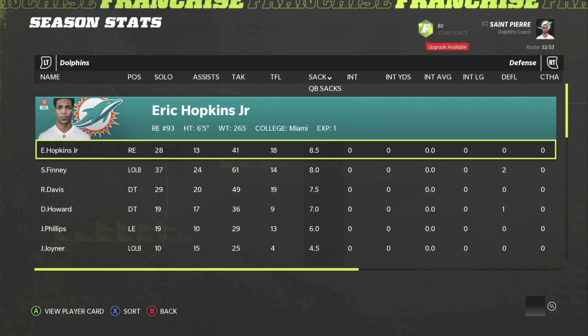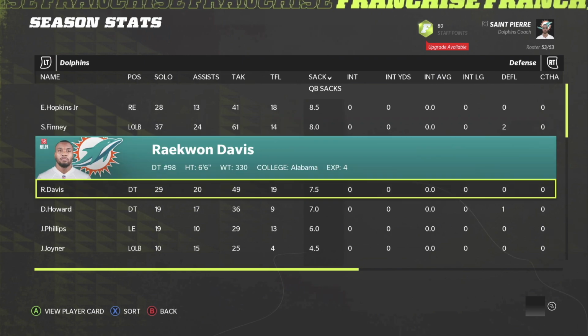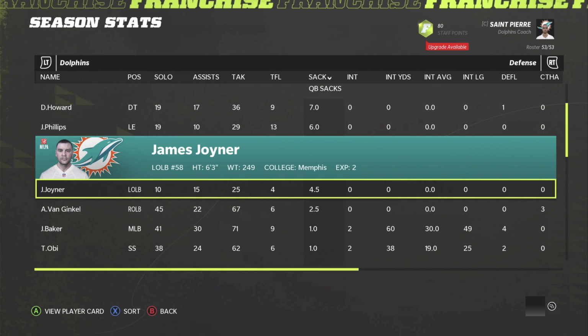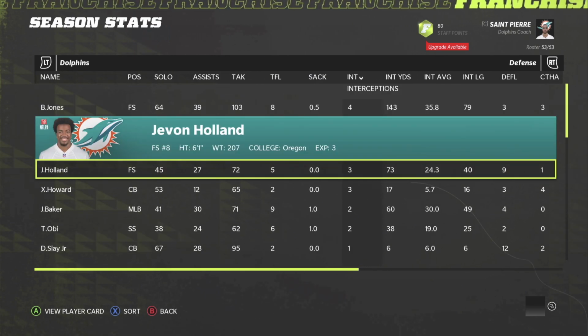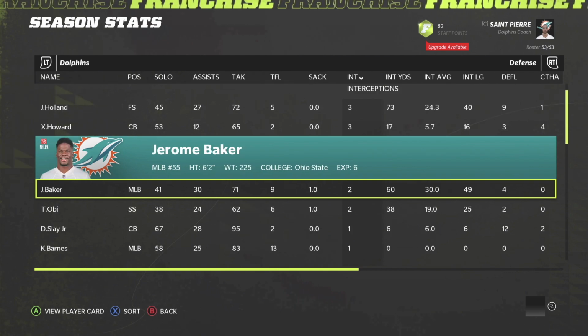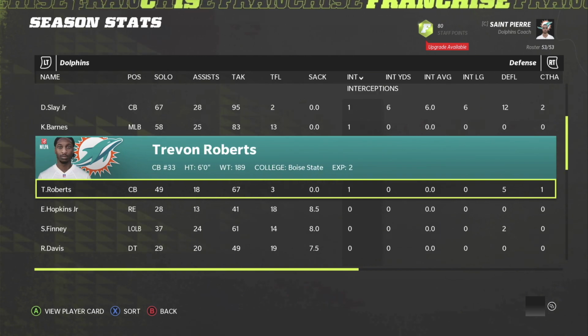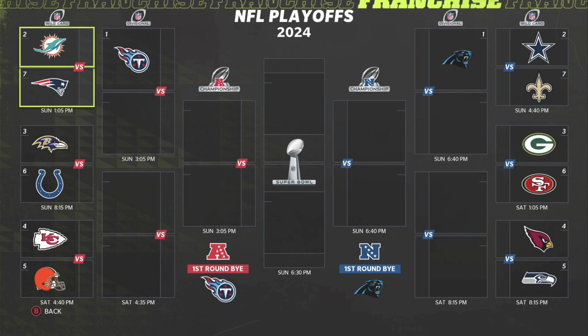Eric Hopkins led the team in sacks with 8.5. Sherwin Finney was right behind him with 8. Raekwon Davis at 7.5. And then Darius Howard had 7. Our defensive line is ready for the playoffs. And then Phillips had 6, which is his career high as well. Byron Jones, after all those years of not getting any interceptions, he leads us with 4. But I'm pretty sure that he's going to be injured actually going into the playoffs. He actually had a serious injury. I'm not sure what it is. We'll have to find out next episode.